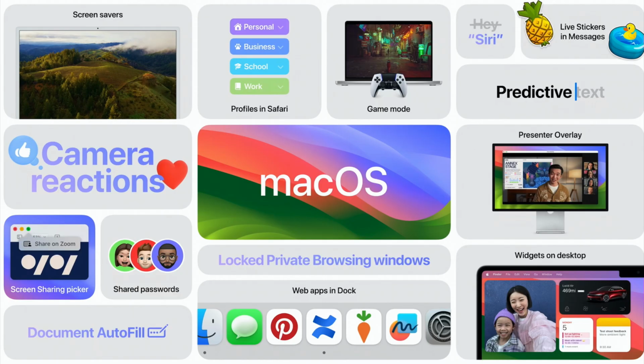I would have loved this feature last year because I had to create a whole new user profile on my Mac to separate my school and personal web pages. And that was macOS Sonoma.